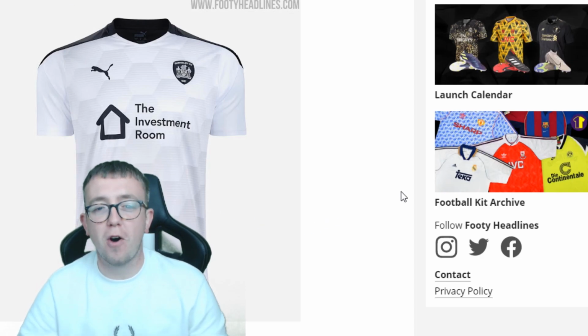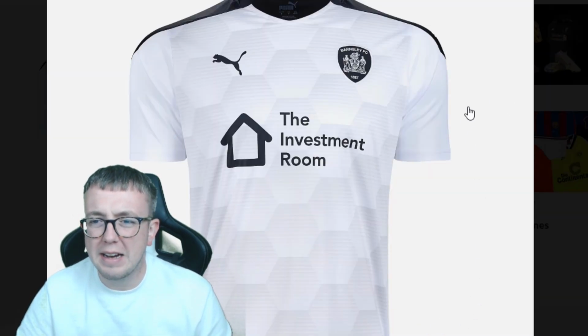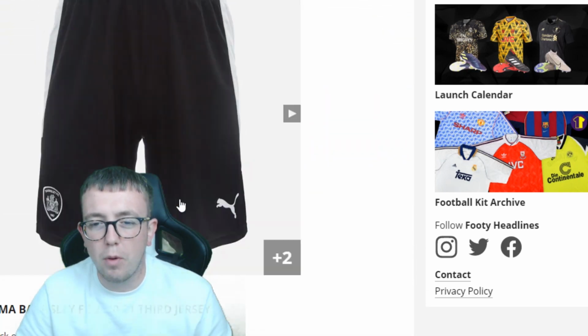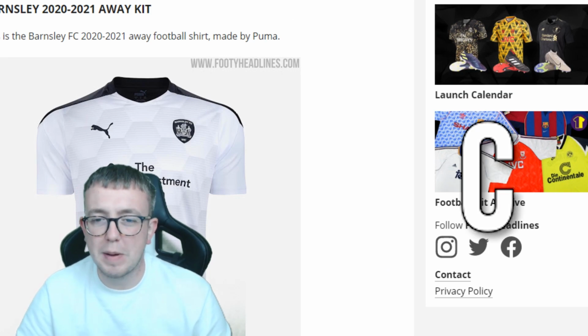We've gone from such a vibrant kit to this. I don't even know what to say about it. It's very plain, dull, boring. It looks smart enough, but I don't like it. They've got this pattern, brilliant, but I expect more from an away kit. It does look fairly smart. I'm going to give it a C. There's nothing special about it.